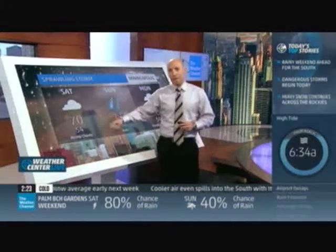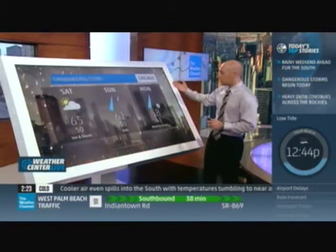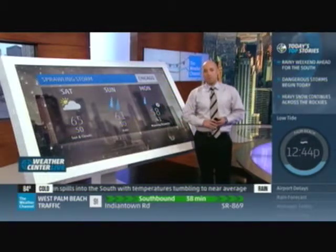Minneapolis clouding up Saturday, late Saturday into Saturday night showers, and then certainly Sunday raining. And Viv, Chicago looks soggy Sunday into Monday morning.